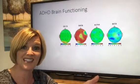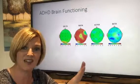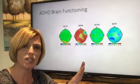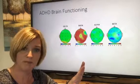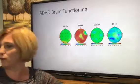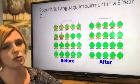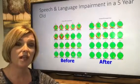And you know the key to success, if you've watched any of my neurofeedback videos, the key to success is taking that foot off the brake, pushing it on the gas a little bit better, a little bit more ideal, using neurofeedback therapy. But we'll get there. We will get there. Okay, so now speech and language impairment in a 5-year-old.